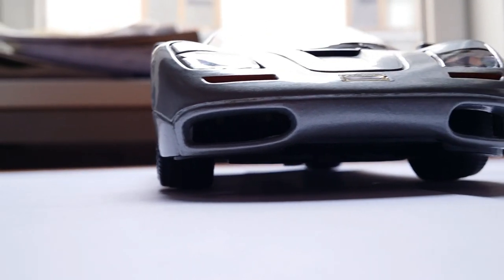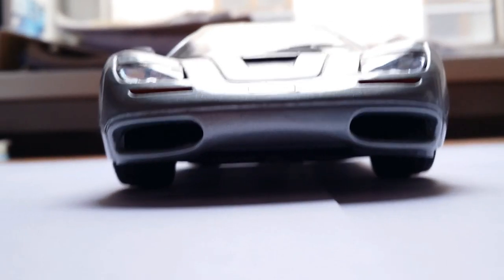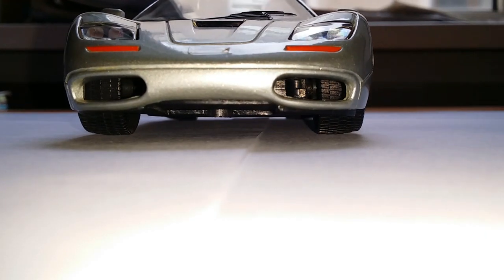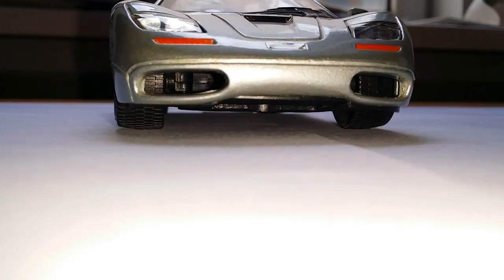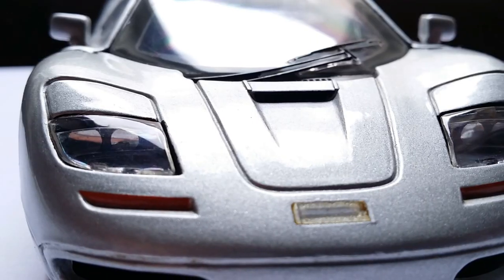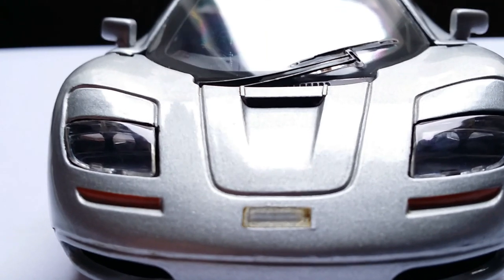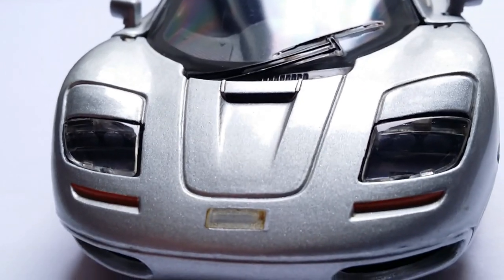Further down, you will notice that this car has two air vents here up front, and they are perforated. These air intakes exist to cool the front brakes. This air vent here was not painted on the car, and I just decided to paint it black to make it look like there's a real vent there.